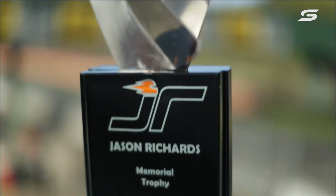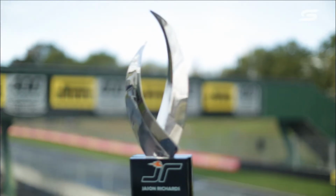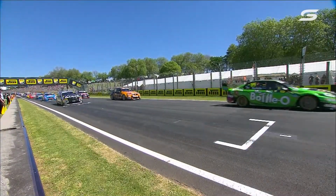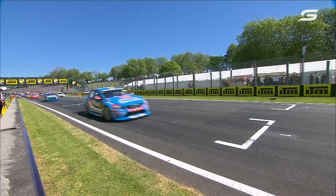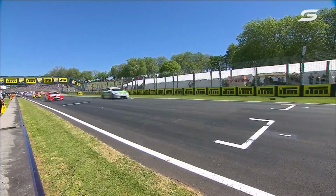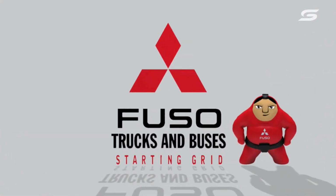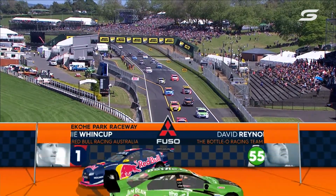And this is what they're playing for. On the 15th of December 2011, we lost a much-loved member of this sport, Jason Richards, a popular figure in the category and a very good driver in his own right. And they named that trophy in his honour. Fittingly, Brad Jones Racing and the team that he used to race for, Jason Bright, won the inaugural trophy. There's a lot of pride attached to that. Plenty would love to put their name on it at the end of the weekend.